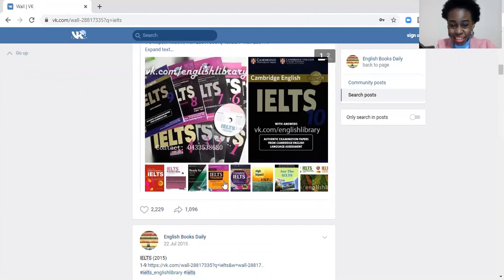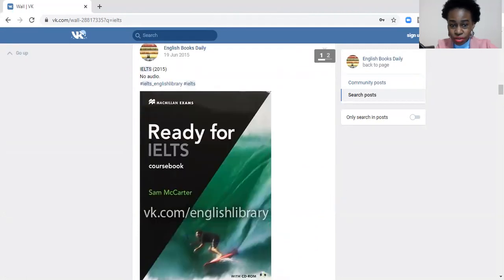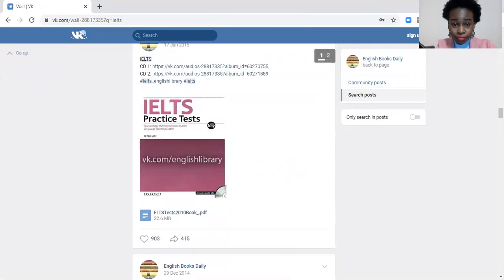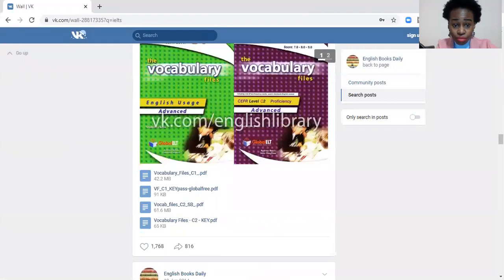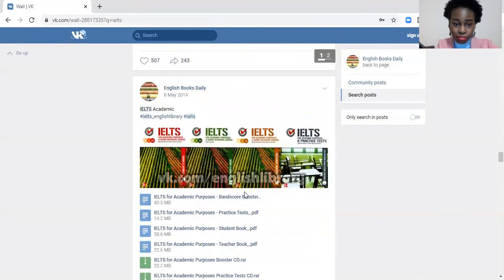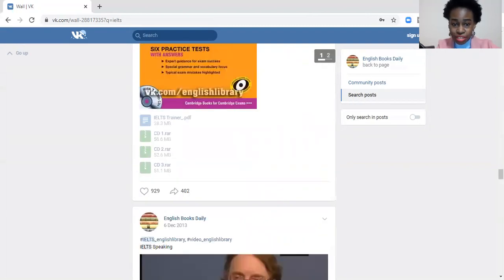So you can just come and download these. All of this, that's 10. Ready for IELTS, course book. So you can get different books. Some links are empty. You can get the listening. There are so many books, like vocabulary, because IELTS requires vocabulary. So vocabulary, Barron's, this is a great book for vocabulary. We have IELTS academic purposes, IELTS trainer.